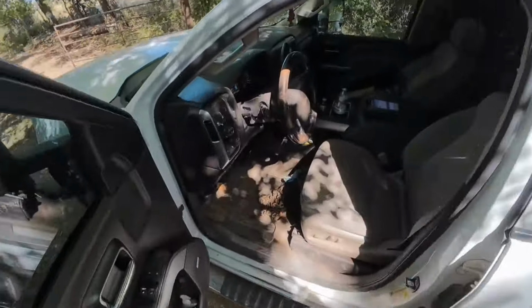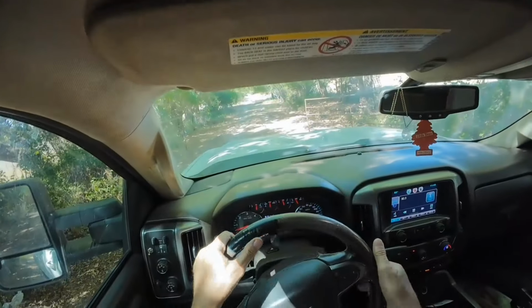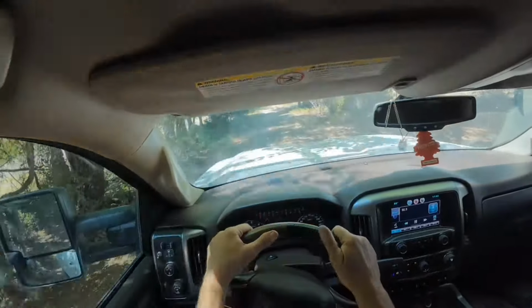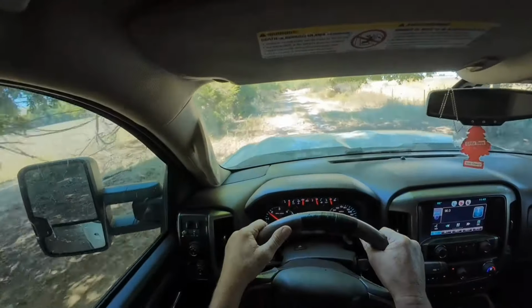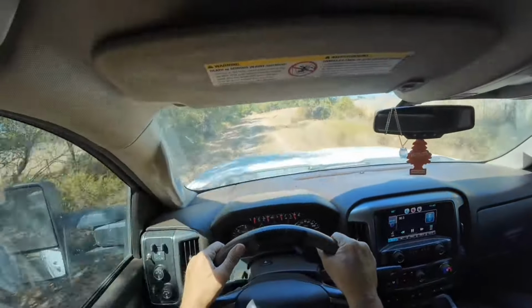So hopefully it's gonna be a good one, and I think one of them is huge, the way it looked in the video. So we'll ease up here. It's 82 degrees, so I'm trying to get up here before it gets too hot. It's supposed to get close to 90 today. So we'll get up here and see what we can figure out.